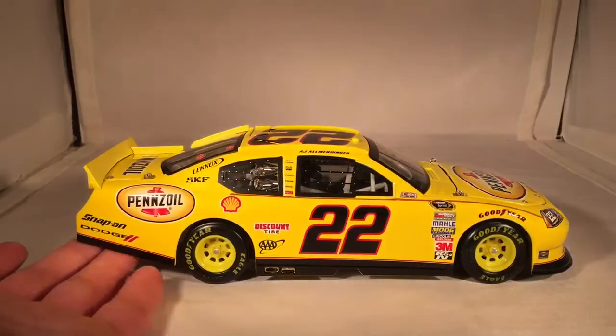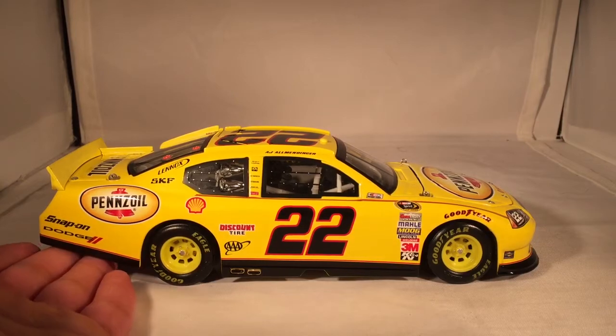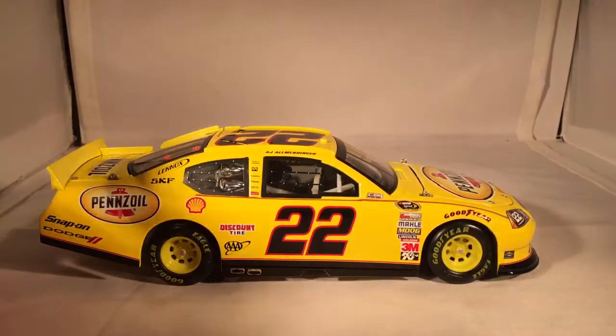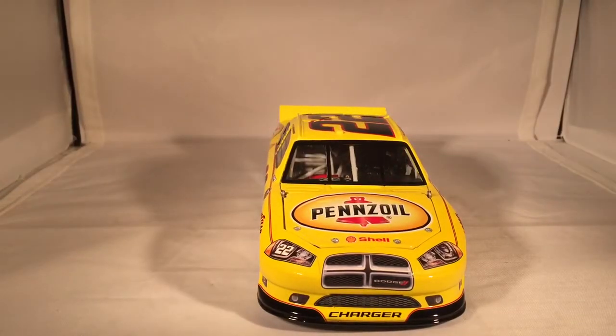So, wouldn't mind seeing this paint scheme back. I mean, I'm not usually much of a simple fan, but this one's just simple in all the right ways. It's simple, but yet it's still eye-catching. It's still got a good design. It's got an almost throwback design, but I don't know.